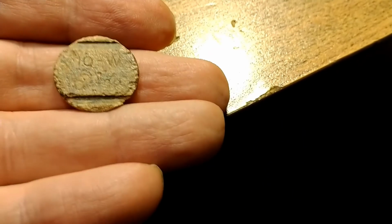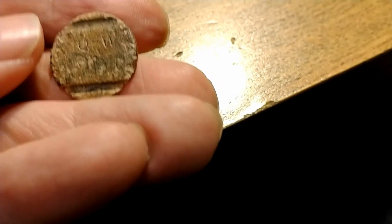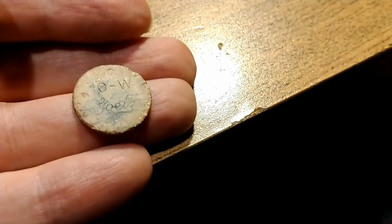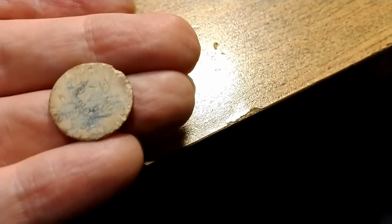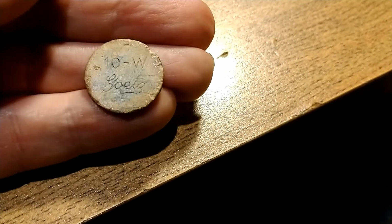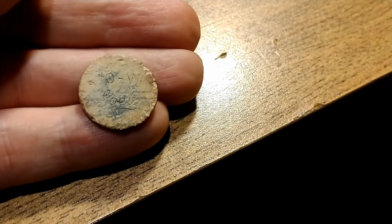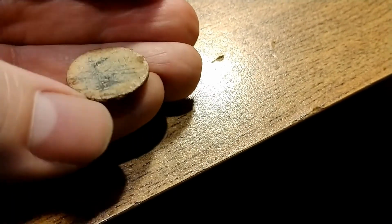What is this? This little 10W Gets token. First of all, this dates from somewhere between 1907 and 1940. And I can tell you it almost certainly came from Chicago, Illinois. What this represents is a man fighting back against people who are trying to stiff him.